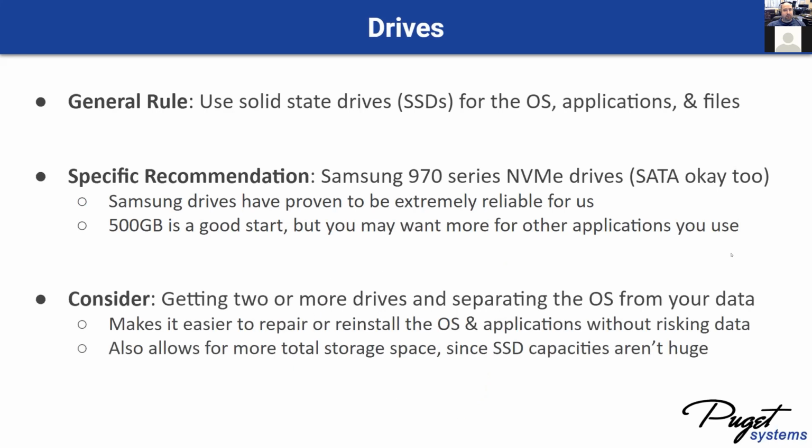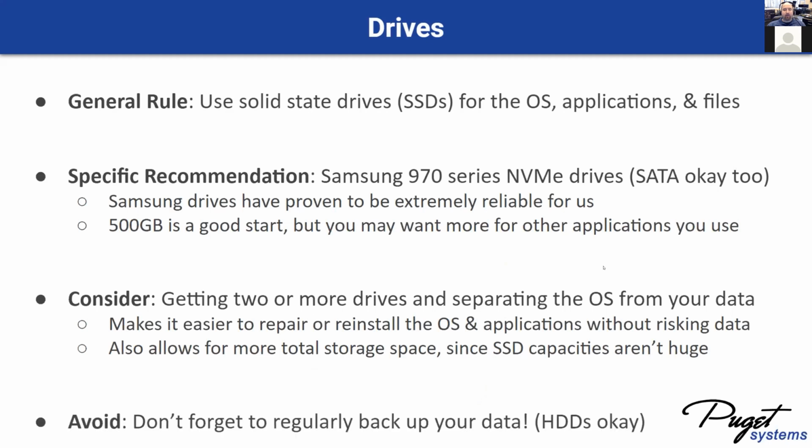You also may want to consider multiple drives. It's a popular way to go, to have a 500 gig drive for Windows and applications, and then another 500 gig or 1 terabyte drive just for files. It's entirely up to you. There's lots of flexibility there in most systems for having multiple drives, and it really comes down to your workflow. And then again, to avoid: don't forget to back up your data.